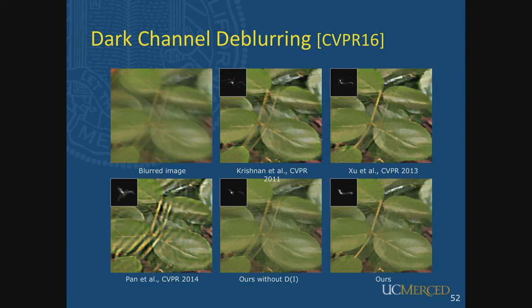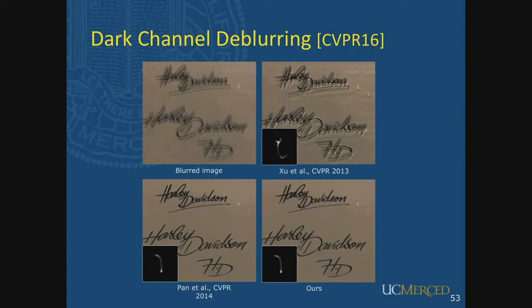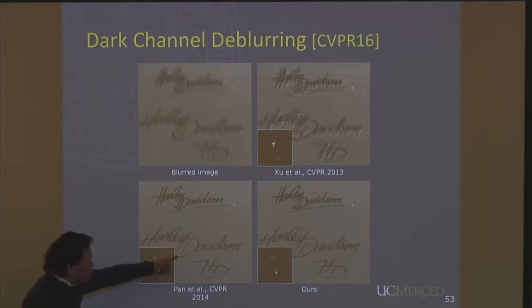So basically, you have the blurry image, and then this is Krishnan's, and this is Shridi's. This was state of the art at that time. And so then we would use a different one. Once you use the dark channel prior, you'll be able to extract the edges better. And the code is available. It turns out that this one, you can apply to generic images and text images, and it works well. This one was developed specifically for text images, and this generic prior also works pretty well.